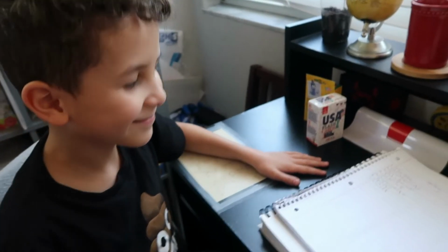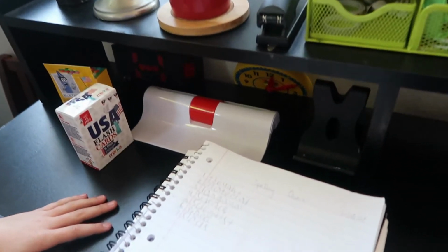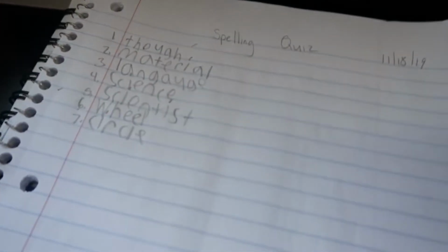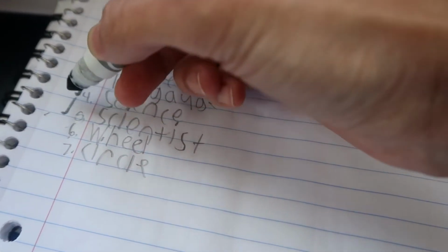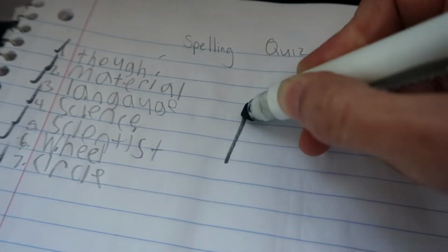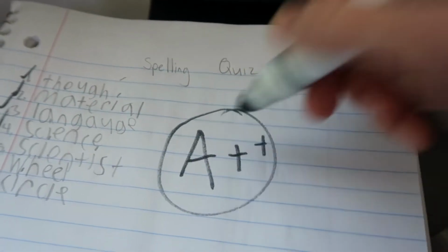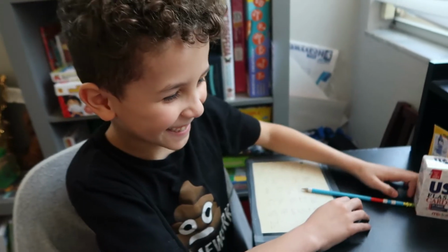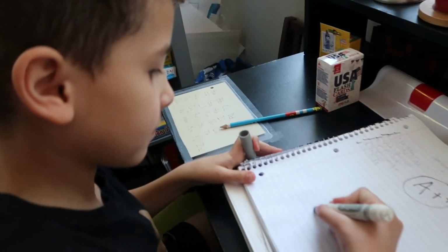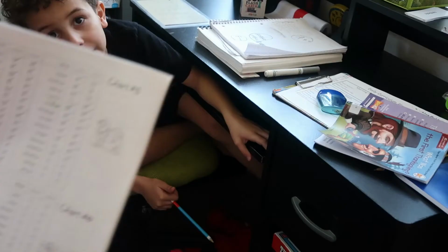Aaron likes for me to grade his quizzes, right? So close your eyes. And let's get a gray marker because it's the only one here. Why does it always have to be red? Teachers in school use red. Okay, open your eyes. Good job, buddy. So now we have to get some new words. You like a lot of pluses at the end of your A's? Yeah.